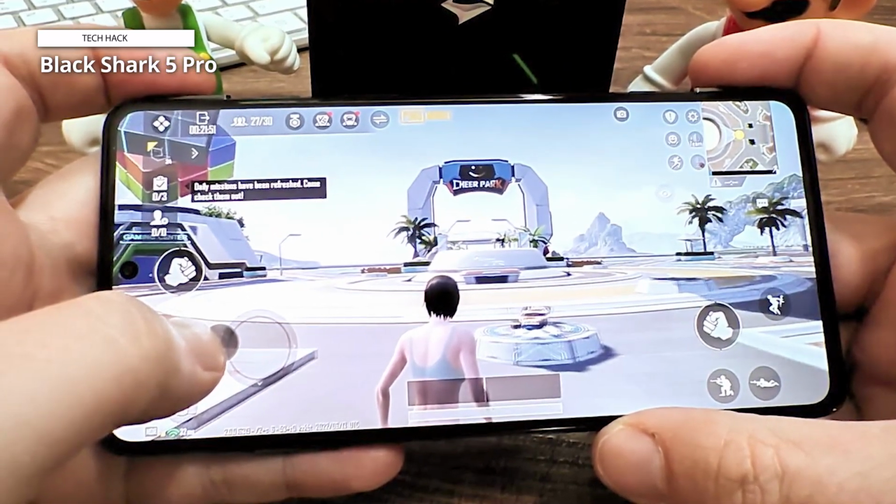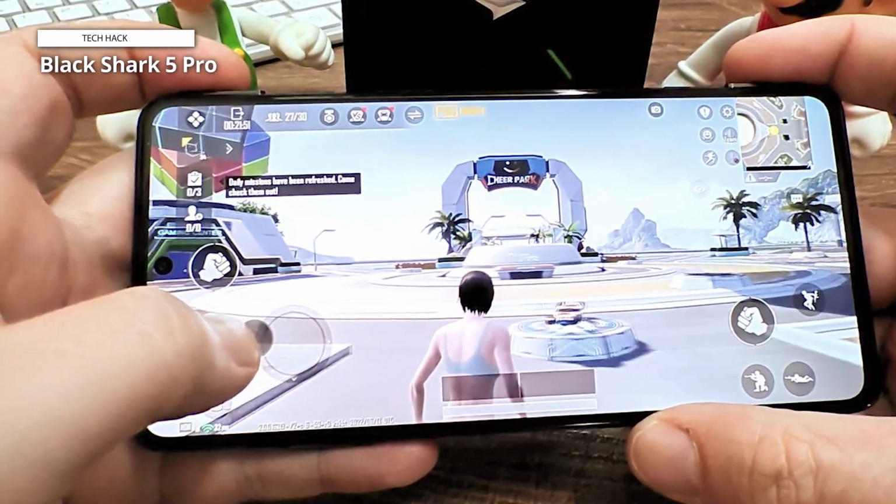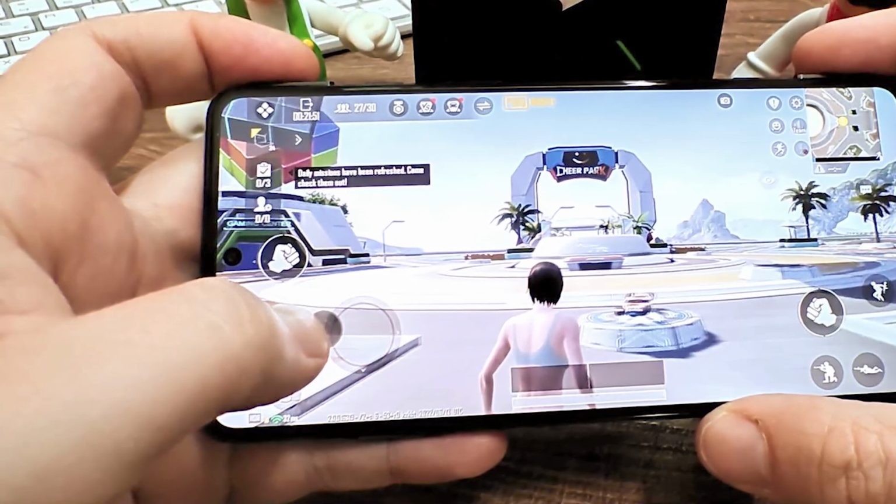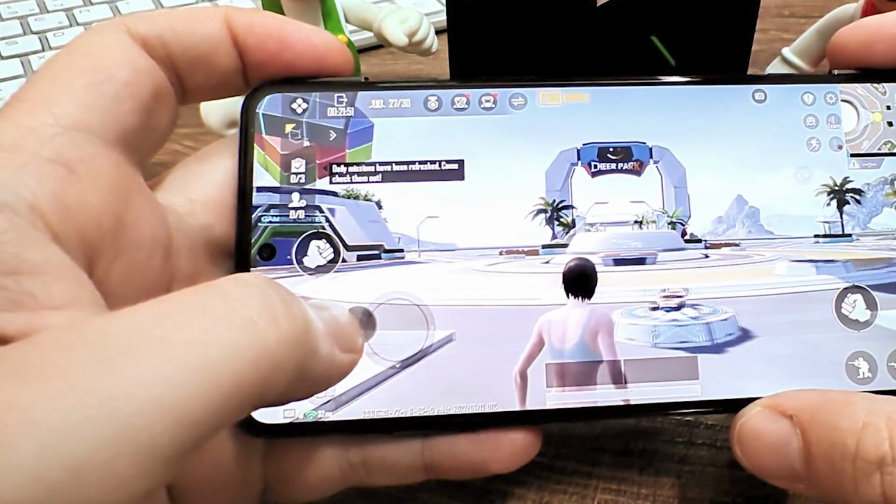When you combine all of that with the fact that the Black Shark line looks and feels like any other smartphone, you have a hidden weapon at your disposal. Without even breaking the bank, this is the phone of your dreams.